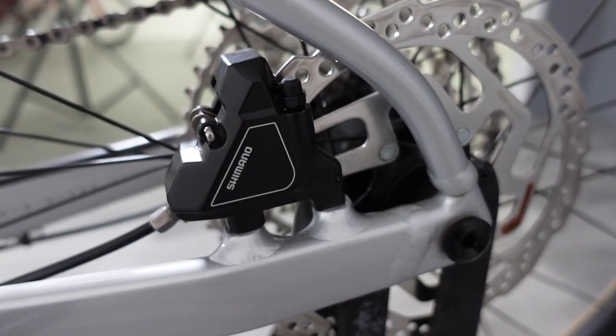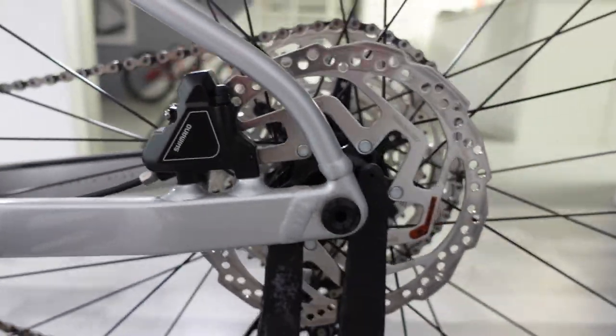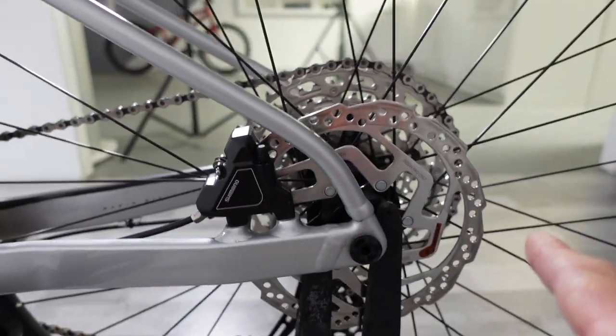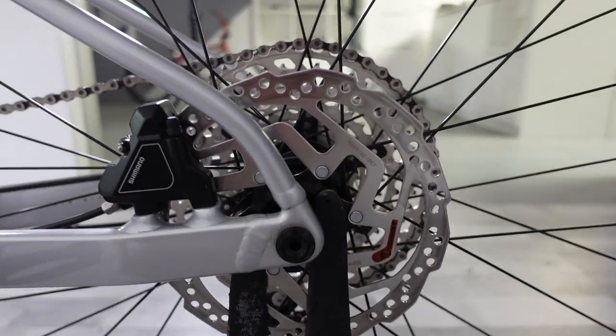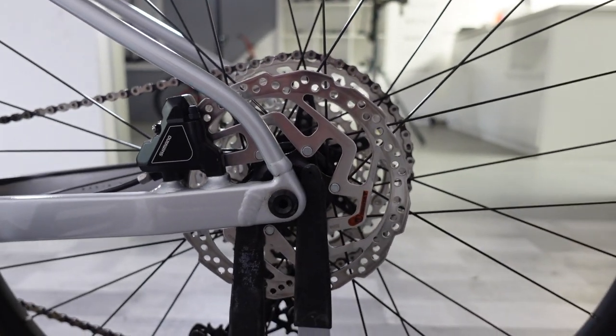So they've got bigger pads, bigger surface area, and also they've got 180mm rotors front and rear. Now you might read some of the specs online that it only has a 160mm rear rotor, but it doesn't. It's got 180mm, so that's incorrect when you read the spec online.